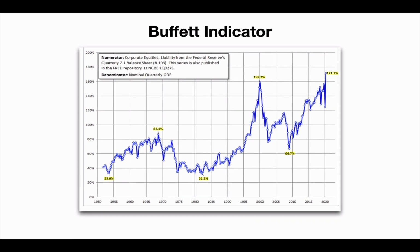And here it is. And this is a nice macro long-term chart going all the way back to 1950 up to today's date. And you'll see it's a series of peaks and troughs. It peaked out in 1970. We had the dot-com bubble of the year 2000. And these were the times when the stock market was massively overvalued. And the stock market did do either a big correction or a big crash.